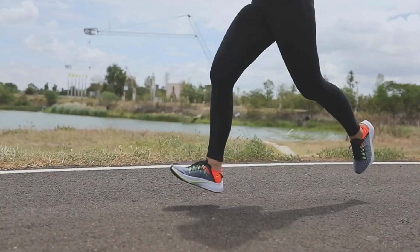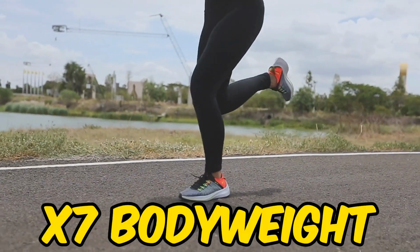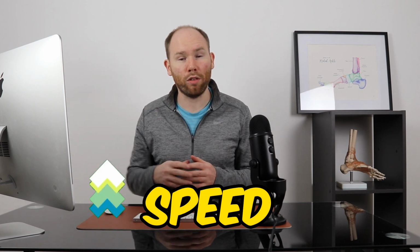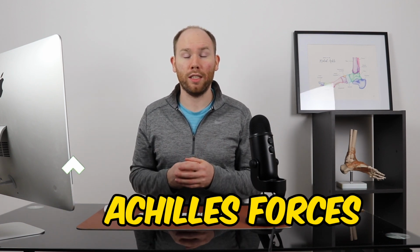So one of the key reasons that you might be getting tight calves after you run is that you don't have strong enough calves. So they may not have the strength capacity that they require to tolerate the amount of force that's put through your calf muscles when you run. So we know when you run, up to 7 times your body weight goes through your calf and Achilles muscle. So that's a huge amount of force, a huge amount of demand that's placed on your calf muscle every time you run. And the faster pace that you run at, the more demand that's placed on your Achilles tendon.